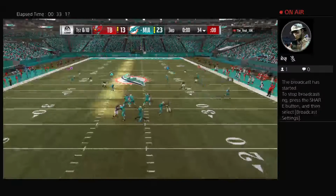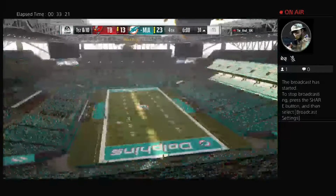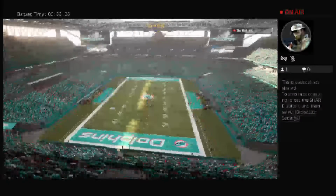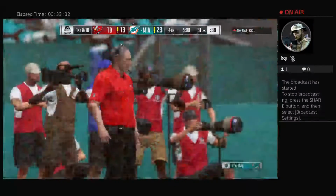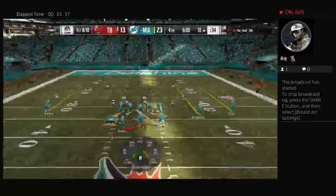A shotgun snap for Tannehill. Over the middle, it's Amendola. And he takes this one down all the way near the 30. Back now in Miami. It's Dolphin football. It's also Dolphin lead to begin quarter number 4. So from Buccaneer territory now, it's 1st and 10. Down at the 31.